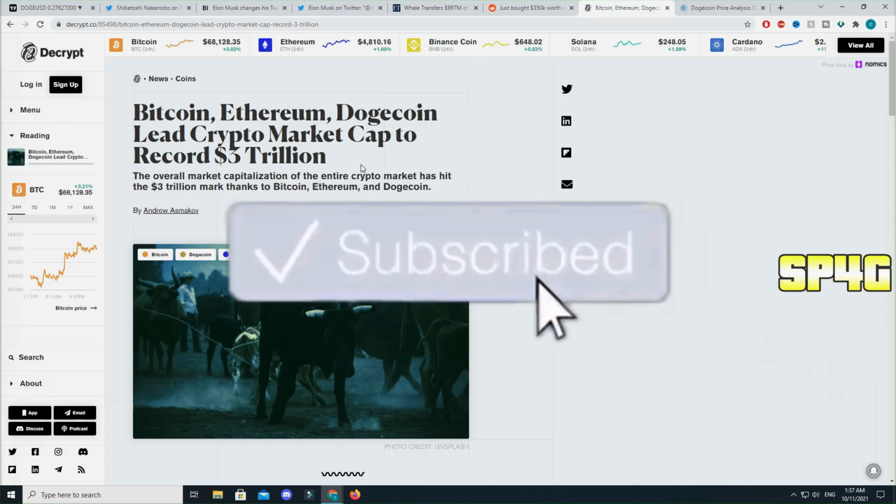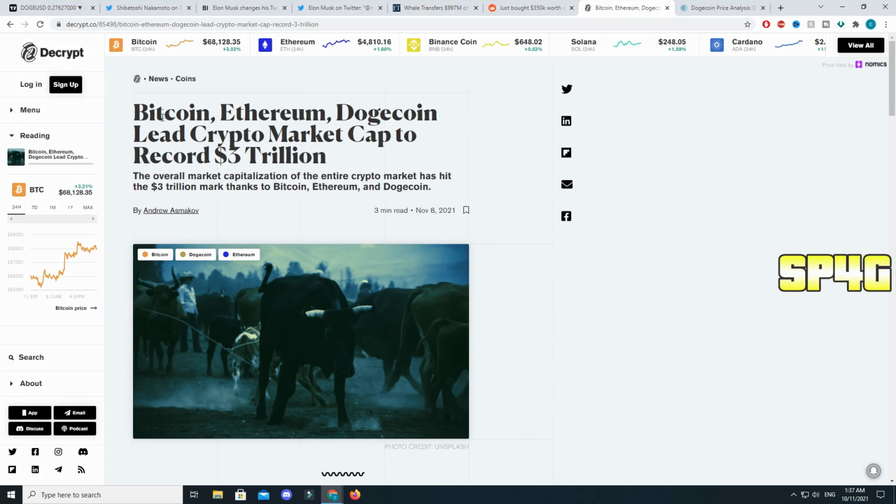Moving on to another very interesting thing is this article that was posted by Decrypt. They decided to talk about how the cryptocurrency market is over $3 trillion worth, but in the title they only used 3 cryptocurrencies. It was Bitcoin, Ethereum, and Dogecoin. It just shows how much power and how much value Dogecoin holds for itself. It's just great to see. Personally, I'm very excited to see where we head off from here.